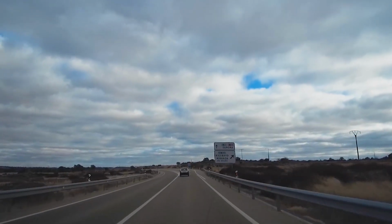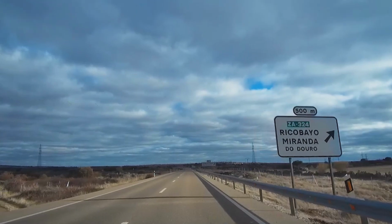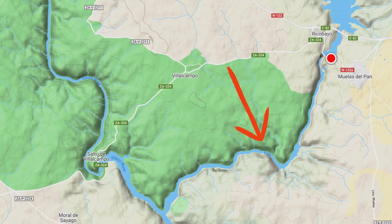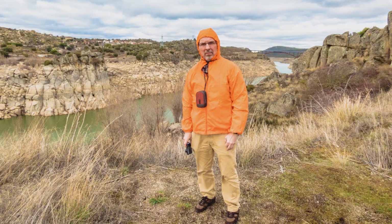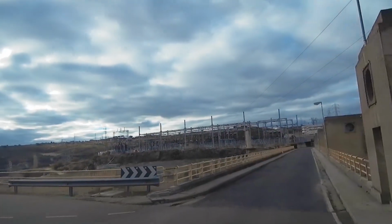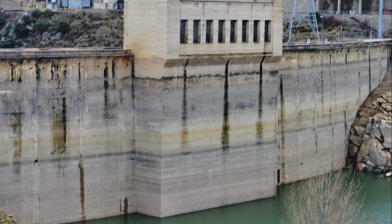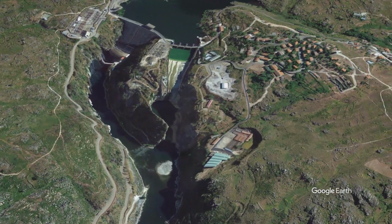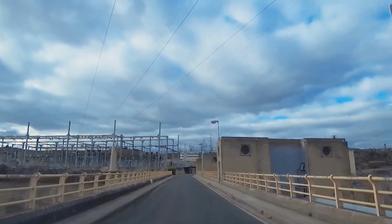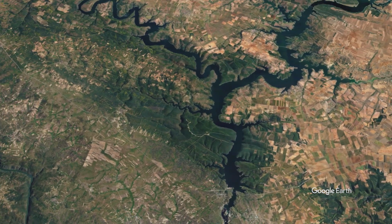From the road that leads to the city of Zamora, we turned to inspect the dams with power plants on our way to Miranda do Douro. The first, called Ricabaio, is located on the Esla River, a tributary to the Douro. Its construction began in 1929 and it started providing energy in 1935. The second stage of the power plant was finished in 1999. The dam is 99 meters high and 270 meters long. The reservoir created by the dam stretches along the Esla River for 58 kilometers.